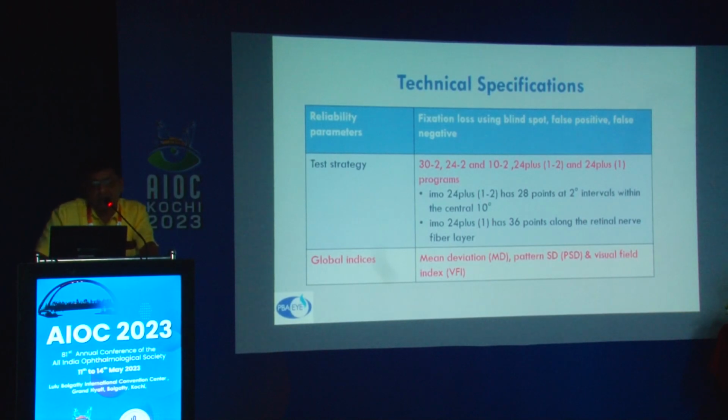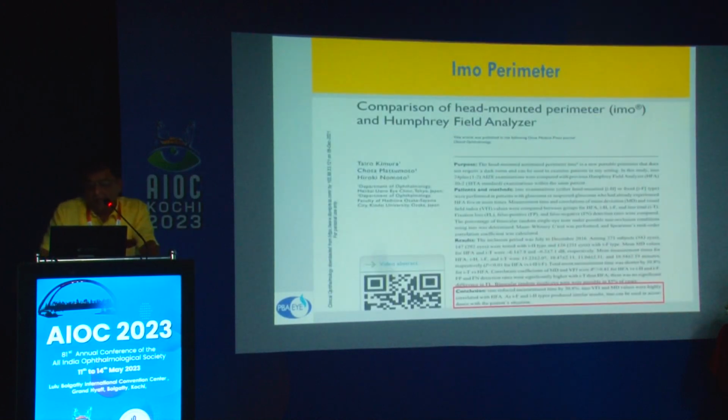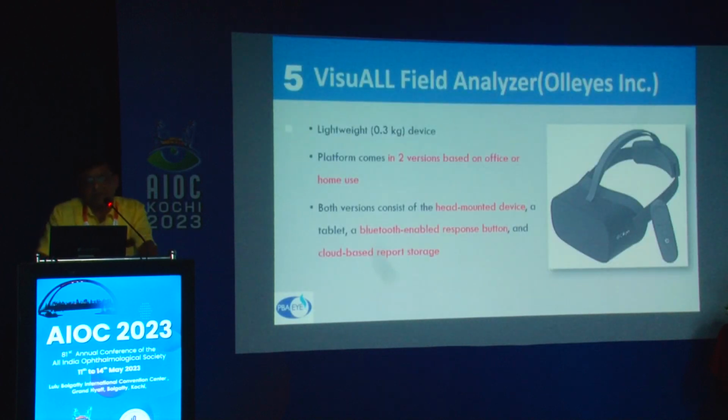So the test strategies are 30-2, 24-2, 10-2 programs. Mean deviations, pattern standard deviation, and visual field index are all calculated. The IMO reduced measurement time by about 30%, and the VFI and the MD values were highly correlated with the HFA, and therefore it is definitely of value in moribund patients.